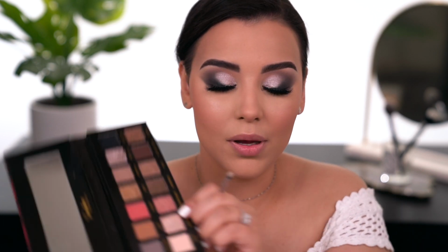I don't know about you, but I definitely need a good pop in my inner corner. So for the affordable side, I'm gonna go in with the shade called Seduction on a pencil brush, and I'm just gonna pop it right in here because it needs it. Definitely needs it. Okay. All right. And for the high-end side, I'm going to take Pearl and do the exact same thing.